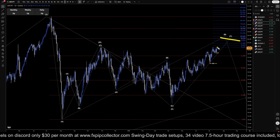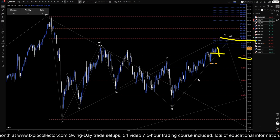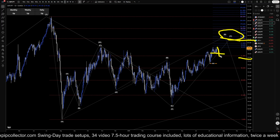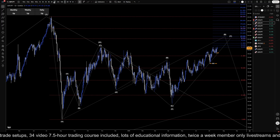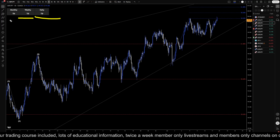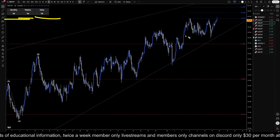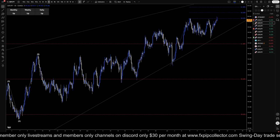I am definitely looking for a break of structure to the downside, preferably at a Fibonacci retracement level, to prove that this wave B is over, that we're back into the downtrend for a wave C. We do not have that yet. And technically, the trend is up on the daily, the monthly, the weekly. The trend is very heavily up. So for me personally, until we get a very significant break of structure to the downside like that at a Fibonacci level, I am definitely still bullish.